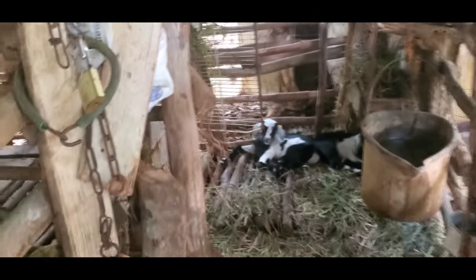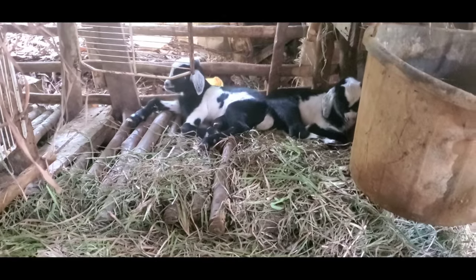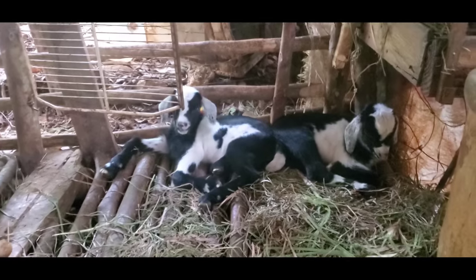Dontay, you get the service ram. What this will do is improve his offspring, improve the quality of animals going forward. So again, thank you, Mr. Miller, for a good start for this young man. But Dontay's black animal finally gave birth. She was pregnant and he got twins. And they are beautiful looking animals.